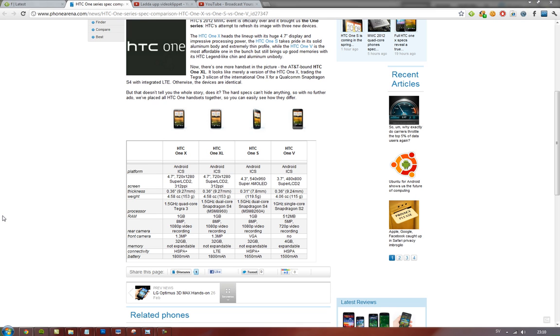Then if you take a look at the weight, we can clearly see that the one with the least weight is obviously the One V, the value phone, 115 grams, but the One S also doesn't have that much weight compared to the One X and One XL: 119 grams, and then 150 grams on the One X and the One XL. And then we have the processor.